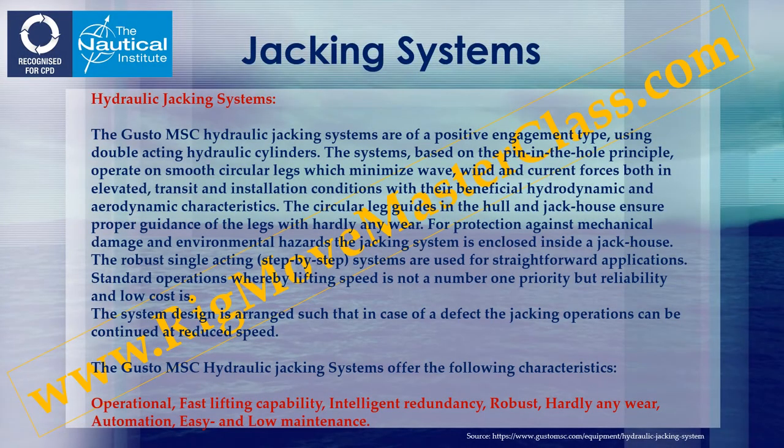Jacking systems. Hydraulic jacking systems. The Gusto MSC hydraulic jacking systems are of a positive engagement type, using double-acting hydraulic cylinders. The systems, based on the pin-in-the-hole principle, operate on smooth circular legs which minimize wave, wind and current forces in elevated, transit and installation conditions with their beneficial hydrodynamic and aerodynamic characteristics.